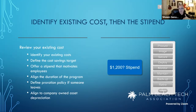When I first rolled the program out, quite frankly, I screwed up in the sense that I didn't look at where people were at in their current hardware. So I rolled out the program and said, hey, the program is here. At the time, when I had done it, it was a $2,100 stipend. I had 200 people who signed up immediately. So I'm close to $500,000 just in hardware at that point.